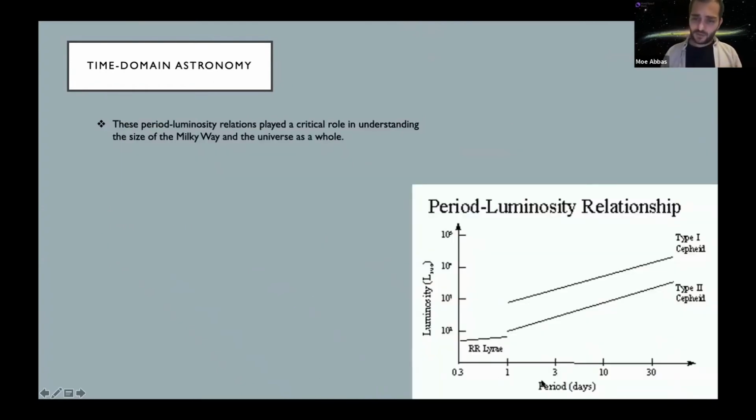relationships. And here you see the period of pulsation on the x-axis and the luminosity on the y-axis. Now the period is how long it takes the star to shrink and then expand again. And the luminosity is more the brightness, because as the star shrinks and expands, the brightness will also change. And she was able to find that there's a clear relationship between luminosity and the period. And this is where the relationship is seen right there.